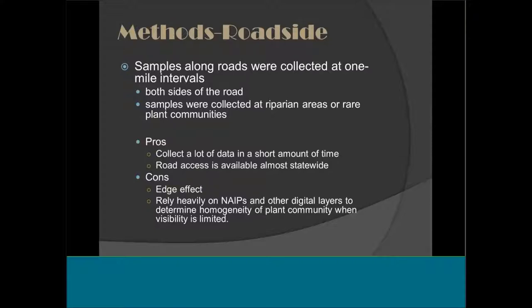We collected all of our samples at 1 mile intervals, again, except for rare systems. I would stop, collect a sample on one side of the road, a data point, and then one on the other side of the road. The pros of this is we could collect a whole lot of data, and there's road access everywhere, right?